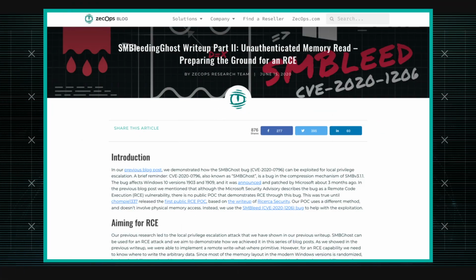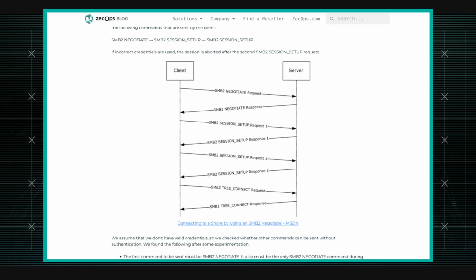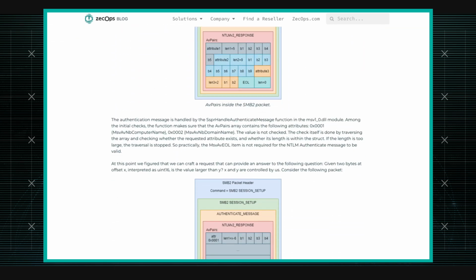Hey, Michael, I heard you have a story about a new SMB vulnerability you wanted to share. Yeah, Jaime, this one's interesting. It's from a multi-part blog series from ZecOps, where they talk about this new SMB flaw. They dubbed it SMBleed. It's CVE-2020-1206, and it's a flaw in the SMB version 3 decompression function.